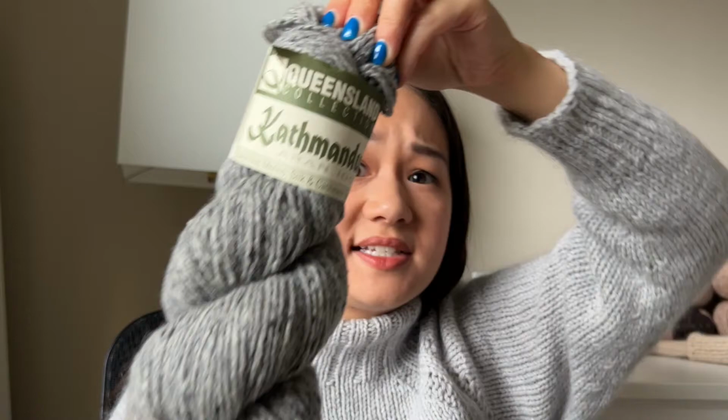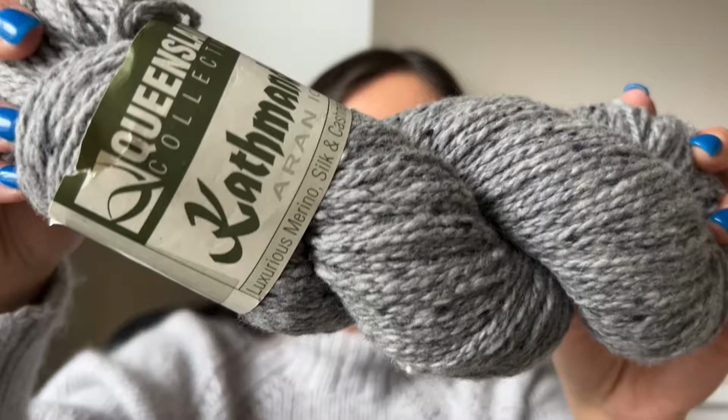This is the Queensland Collection Kathmandu, again, pronunciation. I should probably look these up before I film, but it says it's a luxurious merino, silk, and cashmere tweed. Show it up close. So it's an Aran weight, and it's nice.